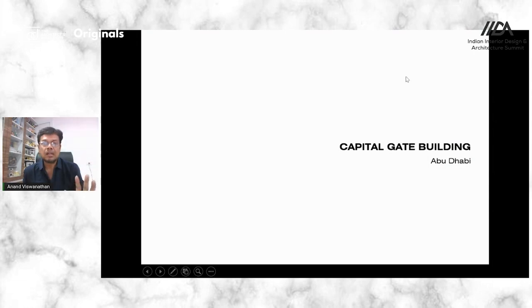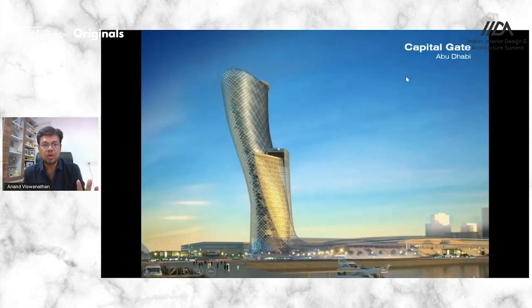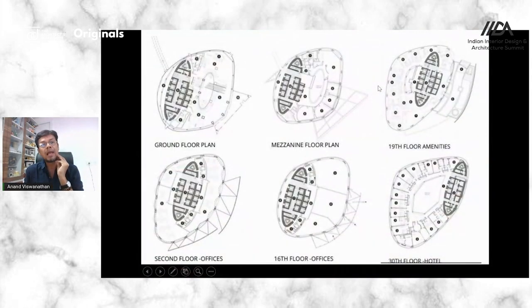Now coming to the real deal, Capital Gate building, Abu Dhabi. This is a building, one of the, I think, best amazing design buildings in the world. It's in Abu Dhabi. It's such a complex building. The plan at every floor is different because it's like an organic architecture. See the various plans at different floors you find. The core is the same.